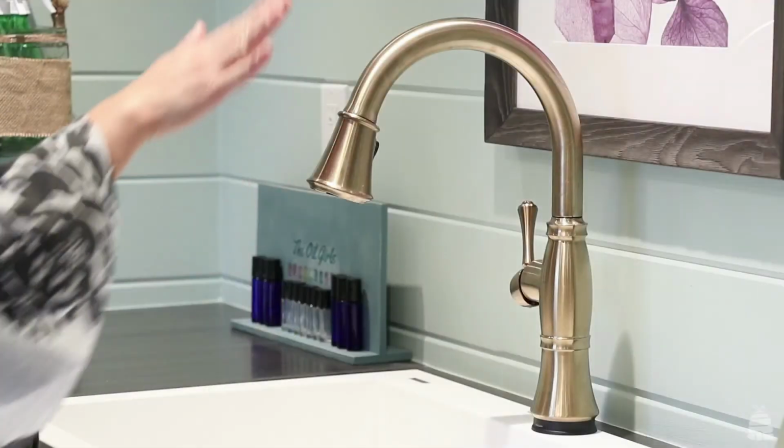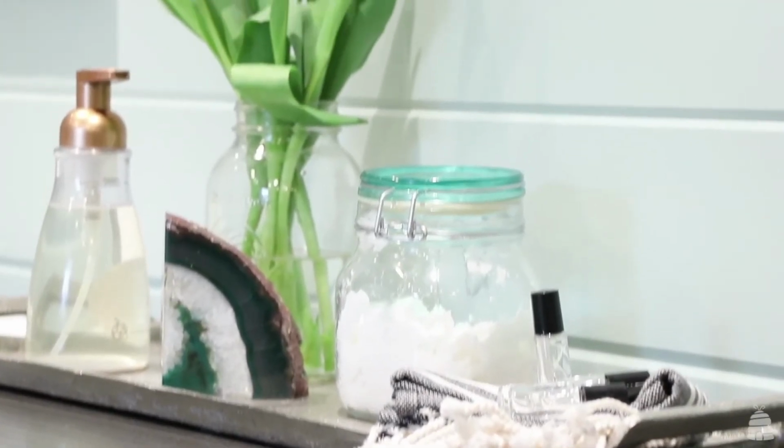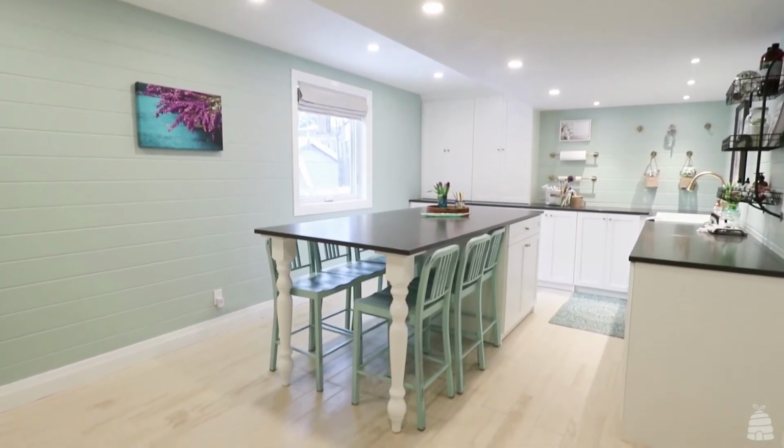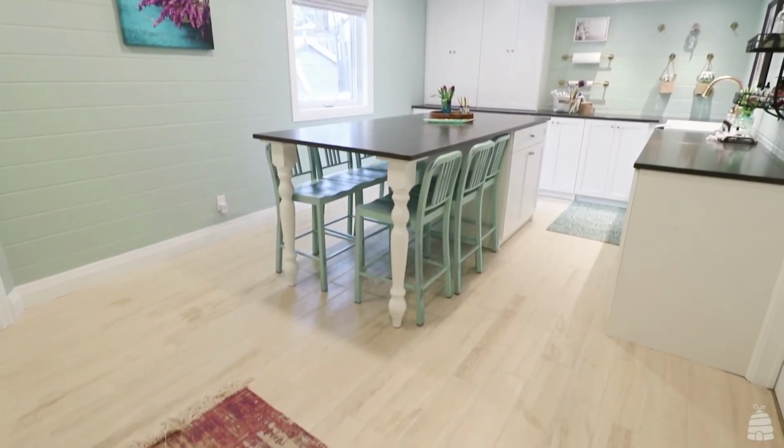Design to me is so much more than just beautiful things and functional elements. It really is about helping people live their most beautiful, most ideal life possible. So I just love that this space gives this entrepreneurial mom the ability to work from home, entertain guests, as well as create and collaborate with her children in a fun, unique way.